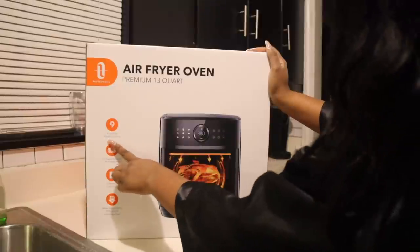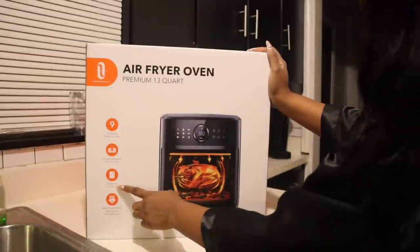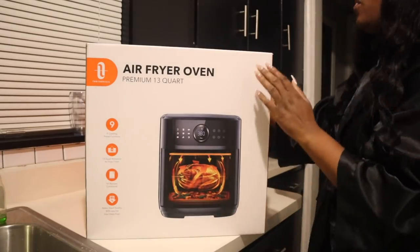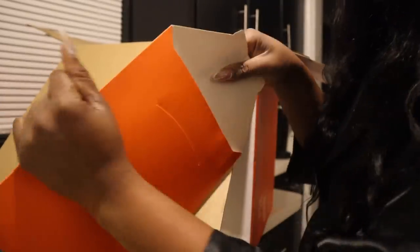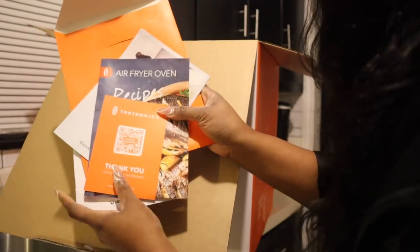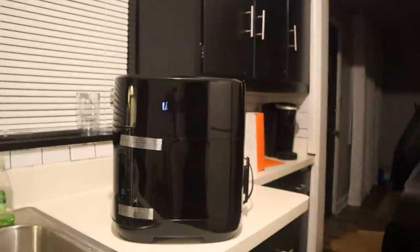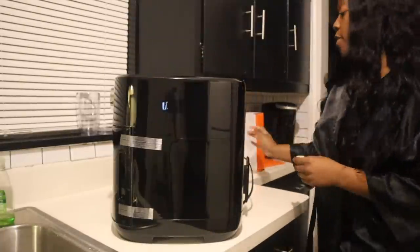It says 9 cooking preset functions, 13 quart rotisserie air fryer oven. Wow. 50 recipe cookbook. Then it says 85% less fat than a deep fryer. Wow. So it comes with this packaging right here. And it just looks like an envelope that probably has all of their information. So it also looked like it has the air fryer oven information, and then it also has the recipe book. Nice. Now let's get into some things, honey. Let's get into this Teltronics air fryer, baby.